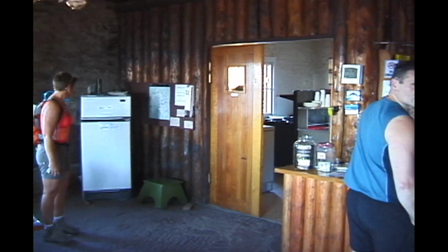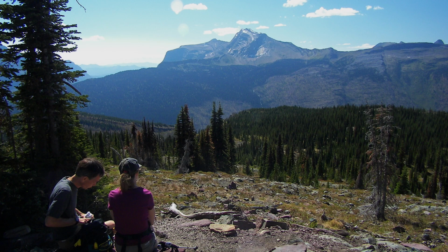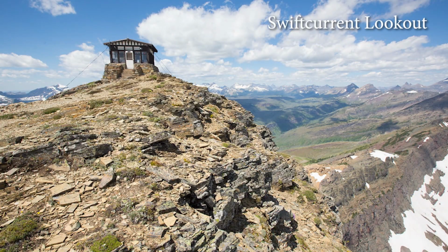There's a little camp store that's open for everyone. Remarkably, horses bring the items up here so you can buy a snack and get something else to drink. And by the way, you'll pack out whatever you buy. From Granite Park, there's another spur trail. This one goes to the Swift Current Lookout.